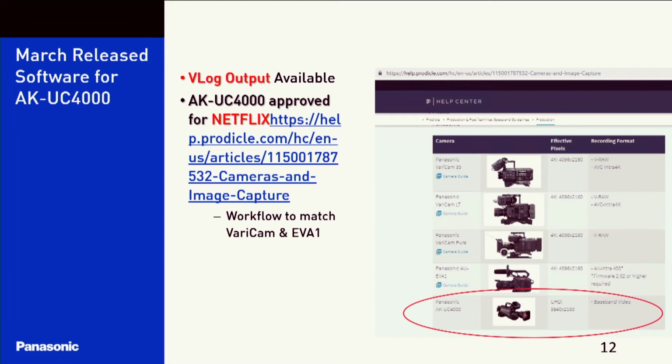For that raw file output, we of course use V-Log, which is the raw file of the Varicam and of the EVA. So if I'm making a recording, the ISO record from the studio cameras, from the UC4000, will be the same raw format that you have on the record from the Varicam, suppose I'm using both of them on the same production. Because of this, we took the UC4000 and got it tested by Netflix, and it joined the other cameras on the list of cameras that are now usable in a Netflix production.